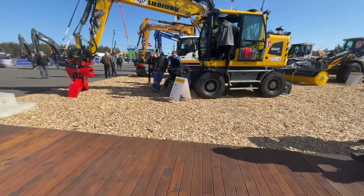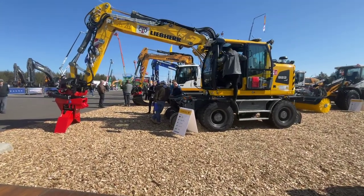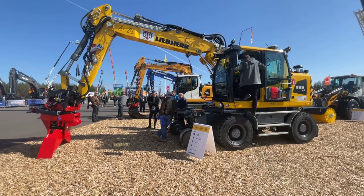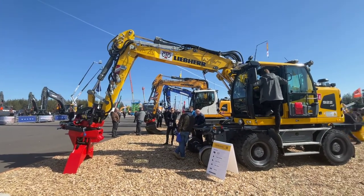If we pan around here, we've got a 922 rail. Apparently this is the first road railer machine from Liebherr to be sold into Finland, so. Going to, looks like CTO.